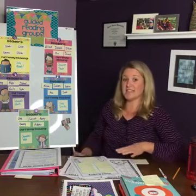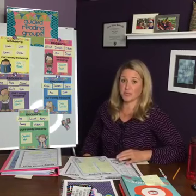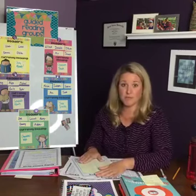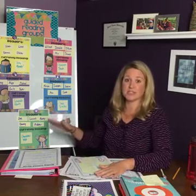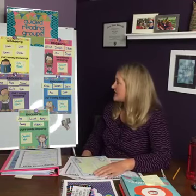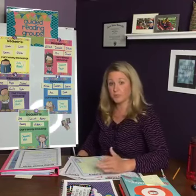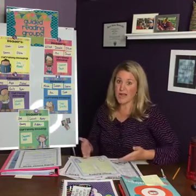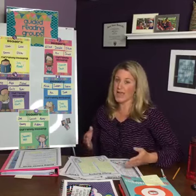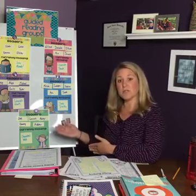So one way that I display my guided reading groups in my classroom, and this is something that the students would see. So this would all be for my reference. This is something that the students would see. And this is an example of how I would create a guided reading group bulletin board. So similar to what I had in my guided reading notebook and my binder, I have that same data up here on the bulletin board.